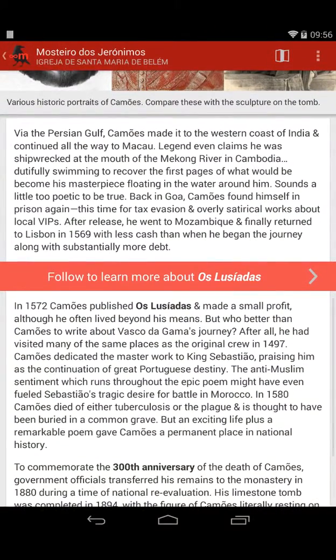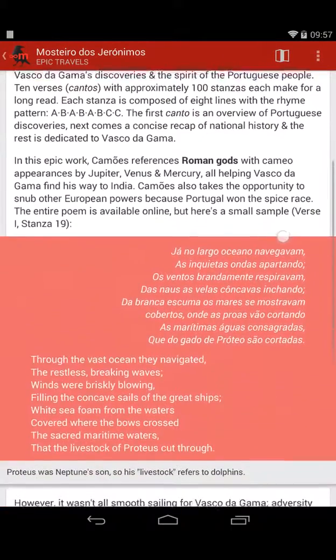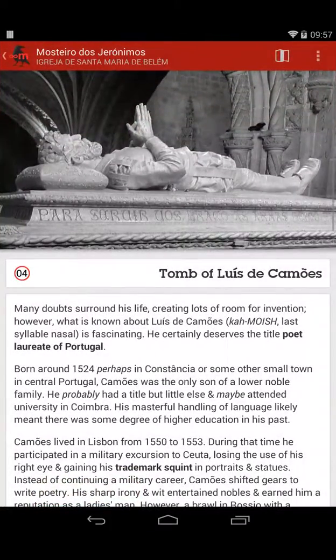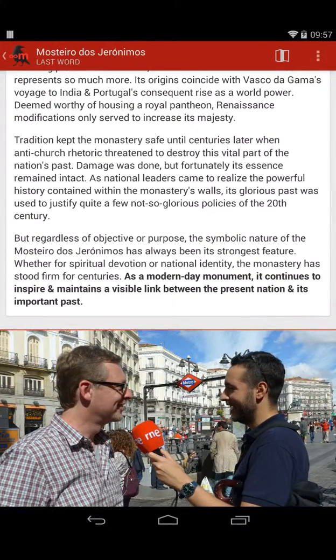We give you examples of the poetry that each of these people wrote, and also provide a little background information on their life. That provides a richer experience for you and helps you understand why they're actually present in the Mosteiro. The final section is the last word and contains a brief summary putting past and present together to help you understand what you've just experienced.